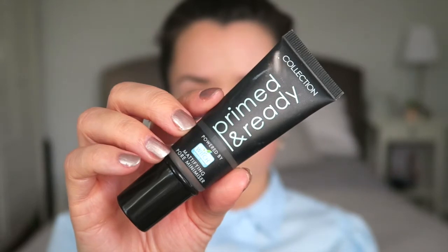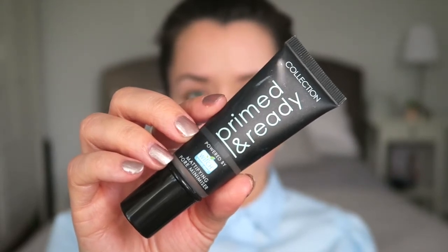Next up, from Collection, I use the Primed and Ready Mattifying Pore Minimizer powered by Witch Hazel. And I really like this one because it gives a really nice, as it says, clear mattifying finish. I do have an issue with a bit of dry skin, but I found since using this, it goes on really smooth and really clean, and there aren't any dry specks like there sometimes are, especially in the wintertime when I don't use this.